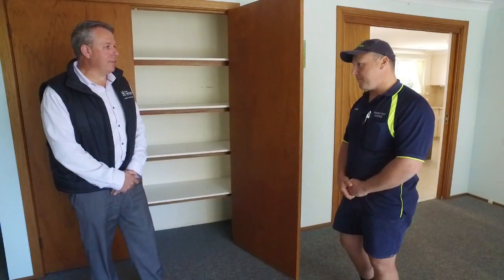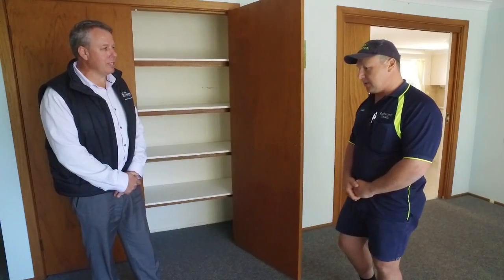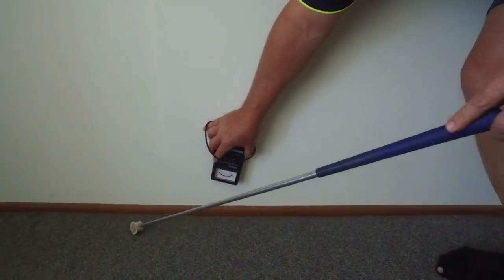So how do you check for water leaks and high moisture readings and things like that? Yeah, we've got a moisture meter which we use on all the walls, and we also use a knocker which we go around on the skirting boards and the architraves. Now the knocker's just to make sure that the timbers are all solid, that it hasn't been termites in the past. And with the moisture meter, it'll pick up water leaks, it'll pick up metal strapping, it'll also pick up termites.